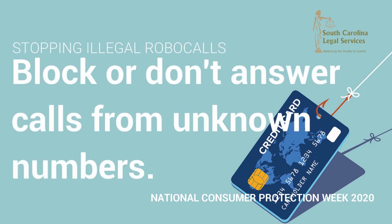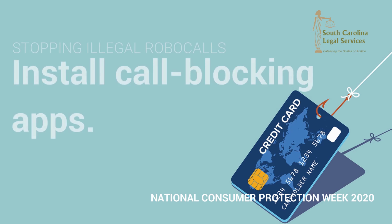5. If possible, block or do not answer calls from unknown numbers on your mobile device. Easier said than done. Taking this action will help avoid robocalls, but important calls can come from unknown numbers, and most landline phones don't have call blocking features. Plus, listening to voicemails left by robocallers can be just as annoying and costly, so use this method as a last resort.